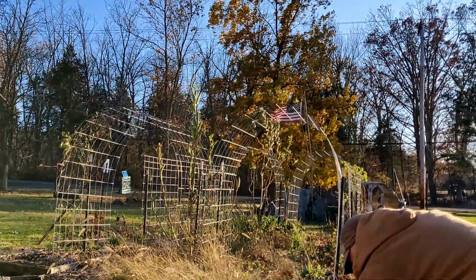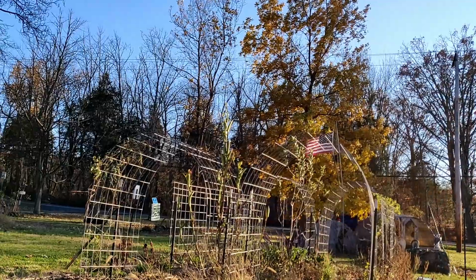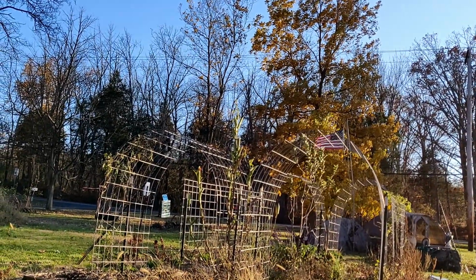Hey, check out these pecan trees over there. The one on the right still has a lot of its leaves. The one on the left doesn't. That's weird.